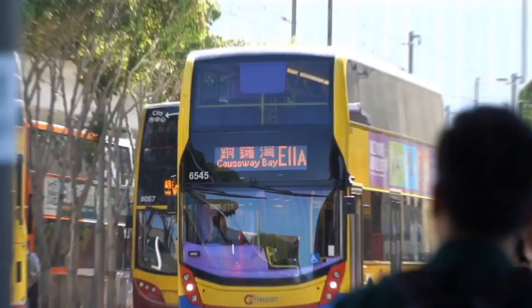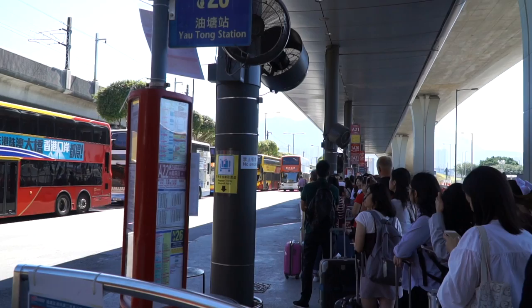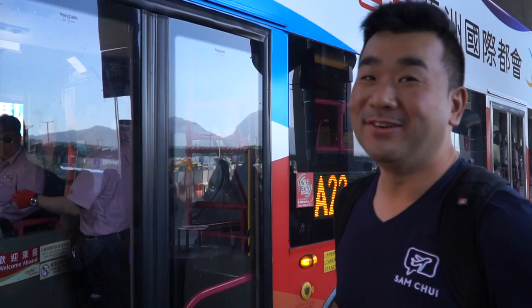Great to be back in Hong Kong again, so happy. So this is our bus to go to the city, and Hong Kong has a very efficient transportation system. I love the double-decker bus. Let's go.